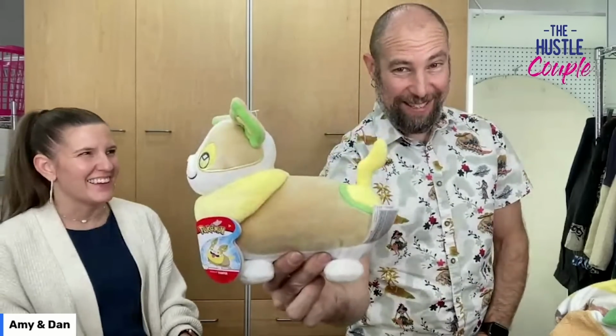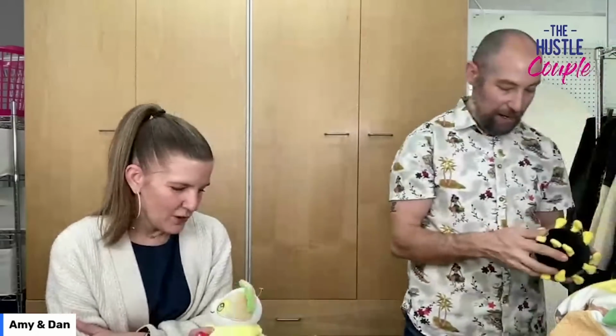This is a new-with-tags Pokemon plush. I don't know who this is. Matt, let us know who this is, please. Thank you. And do you want him? And then we also got a corgi. It wouldn't be a trip to the bins without a giant microbes plush, right? I found another one. We got dead COVID.